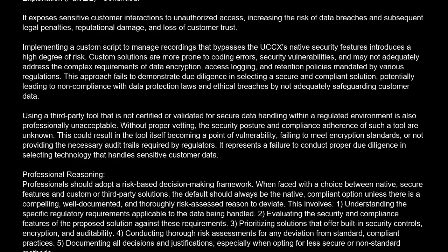Professional reasoning. Professionals should adopt a risk-based decision-making framework. When faced with a choice between native, secure features and custom or third-party solutions, the default should always be the native, compliant option unless there is a compelling, well-documented, and thoroughly risk-assessed reason to deviate. This involves: 1. Understanding the specific regulatory requirements applicable to the data being handled. 2. Evaluating the security and compliance features of the proposed solution against these requirements. 3. Prioritizing solutions that offer built-in security controls, encryption, and auditability. 4.